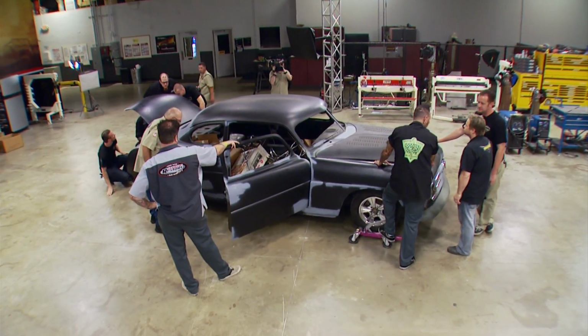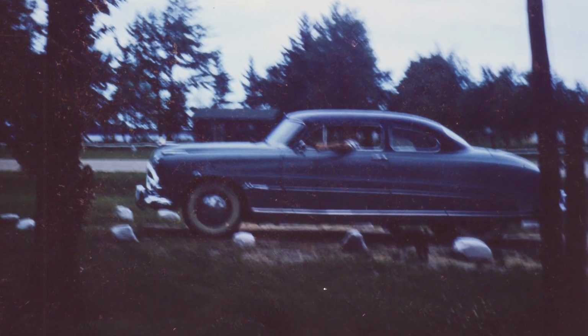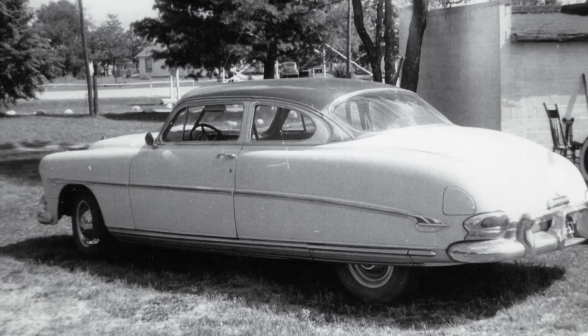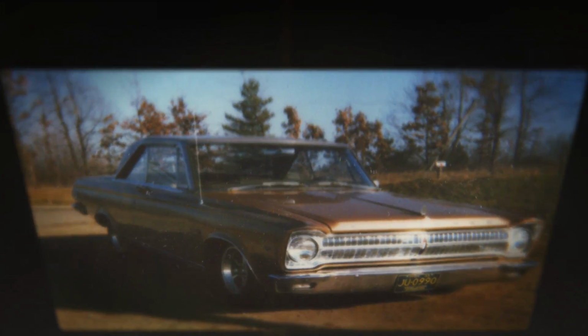My name's Tom Moore, and I love my Hudson. My grandpa was the first one in our family to buy a Hudson. It was a brand new 51 Hudson Hornet Club Coupe. My dad bought a 49 Hudson that was brand new. Probably over 100 Mopars have had Chargers and Challengers and Roadrunners, you name it.